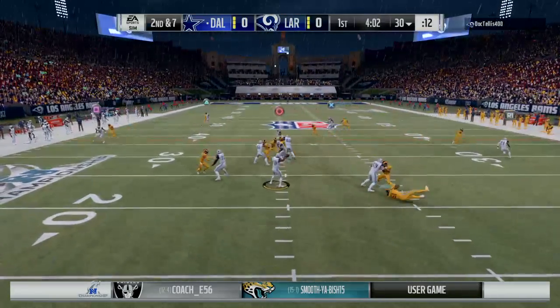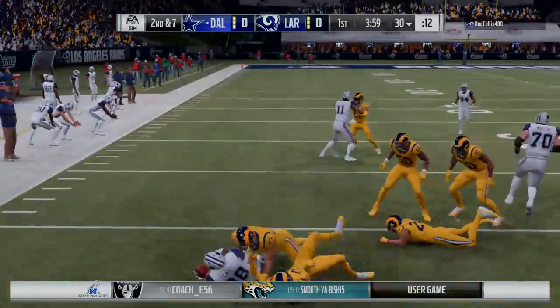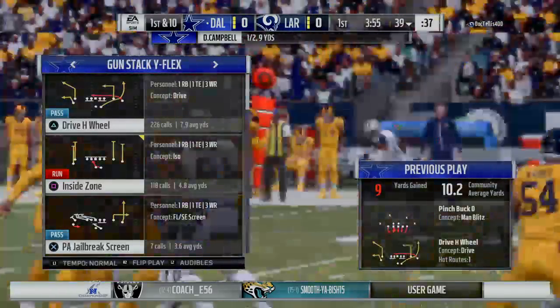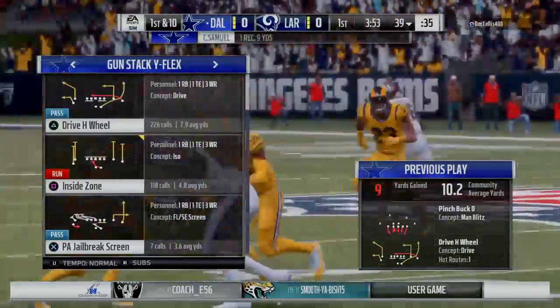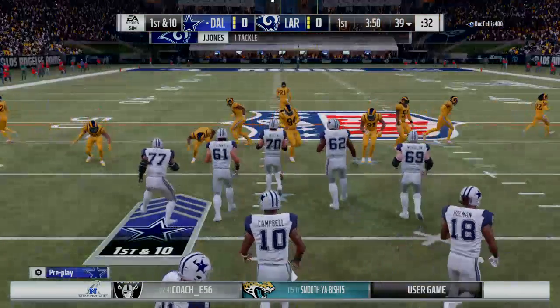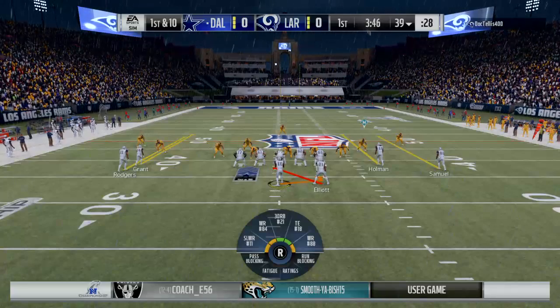Campbell looking to throw on 2nd down. That's Samuel caught left side. And he'll get it out near the 40 to the 39. It's a 9-yard gain, and it keeps the drive moving. Well, if you do read man coverage, Brandon, the drag route's a pretty good one to run against it because you're running away from people on it.